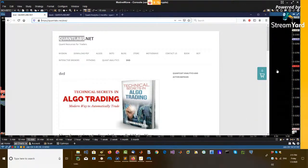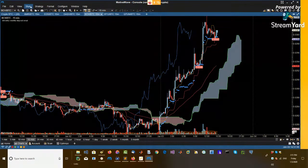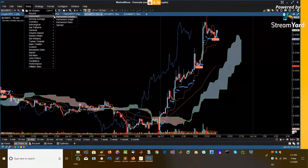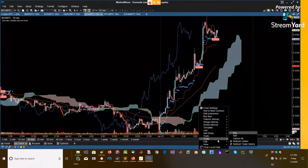Yes, I am. That's for Tilla. I am automating the Ichimoku. It's really not Ichimoku, but it's this one right here, Ichimoku Kinko Hyo. This is what you need to do to get that working. It's really, really good. This is the cloud right here. You just edit it. And again, this is using MotiveWave.